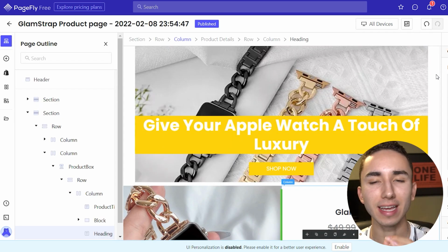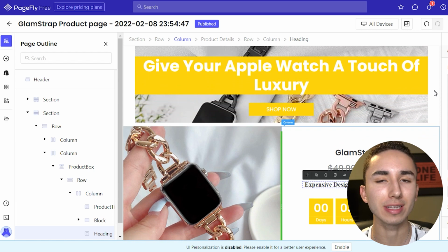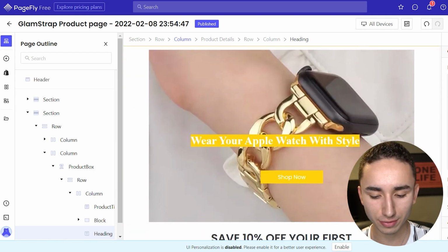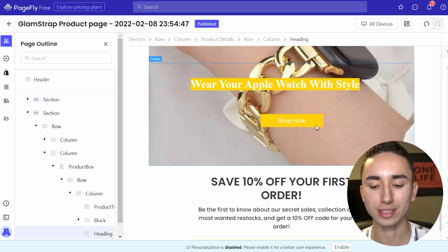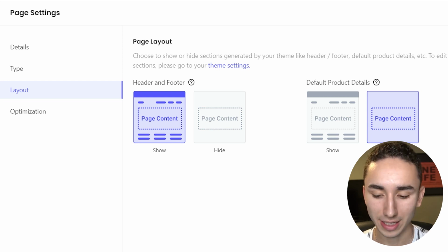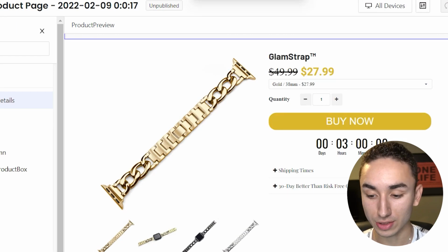Oh my goodness. And that template has now been turned into a GlamStrap beautiful homepage where we got different images, we got different reviews, and we have call to actions that go straight to our product page. So right now I'm hiding the product details. This is a very important part when you're doing your product pages on PageFly so that you don't have two descriptions showing up.